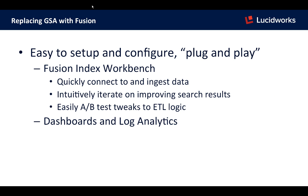So if you need to crawl a website or some content in a database or SharePoint, what have you, you can point Fusion at that right out of the box, right from the first start screen. It will sample that data source and bring in a certain number of documents so that you can see what it's getting out of the box. And then it allows you to quickly and intuitively iterate from there, adding facets, changing relevancy rankings, and looking at side-by-side search results, et cetera, to tweak relevancy logic or even some of the ETL, depending on where you might want to extract certain metadata from the data.